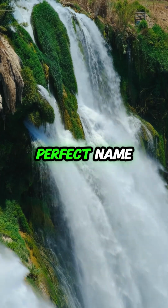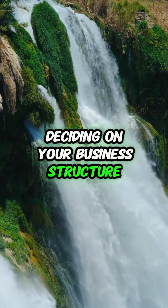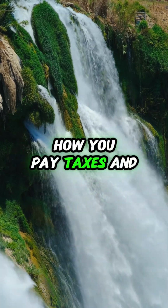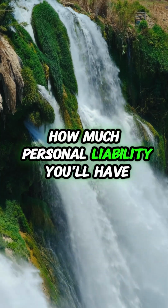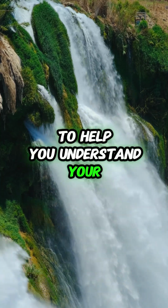Once you've landed on the perfect name, it's time to move to the next step, deciding on your business structure. This decision will shape how your business operates, how you pay taxes, and how much personal liability you'll have. Let's break down the most common business structures to help you understand your options.